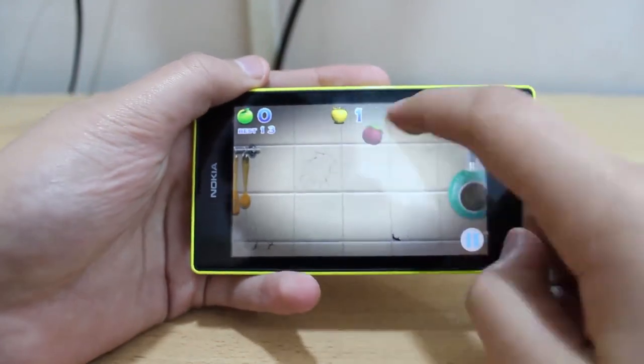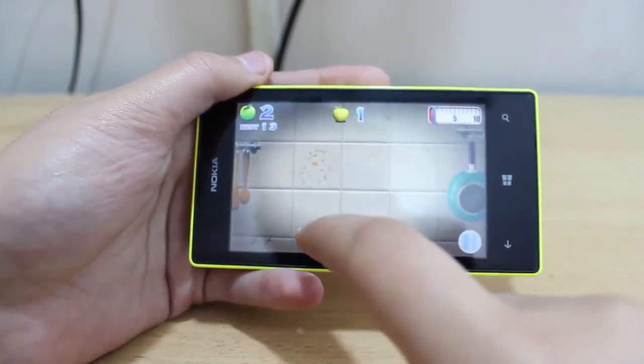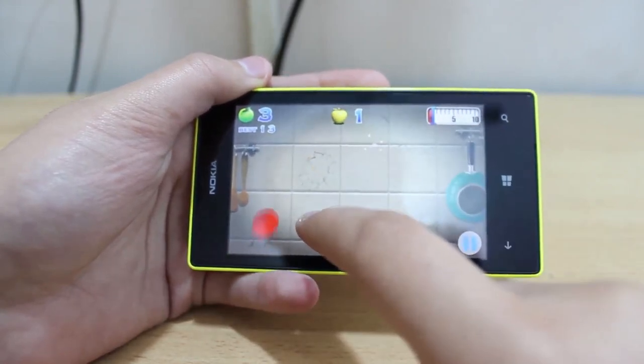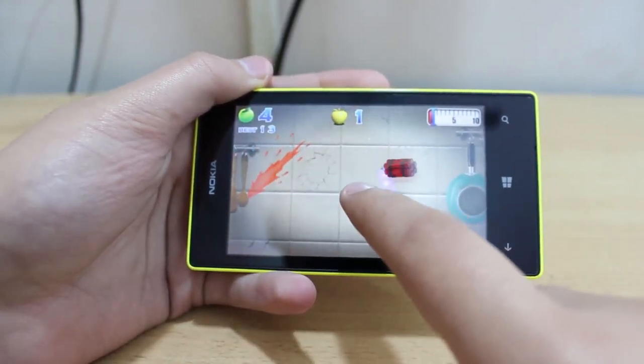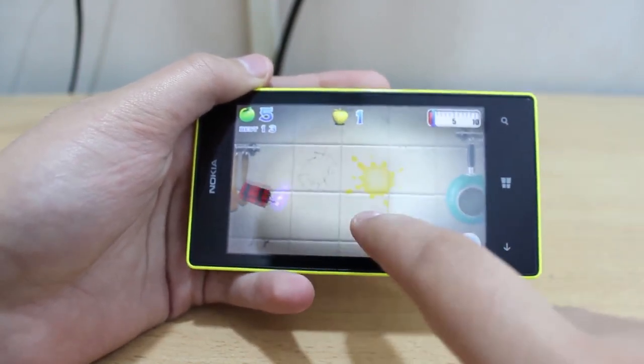Moving on to the next game, that is Fruit Slash. Fruit Slash is a game like Fruit Ninja. We did not face any issue while playing this game. It ran really smoothly, graphics were perfect, and everything was perfect without any issues. You can watch the gameplay.